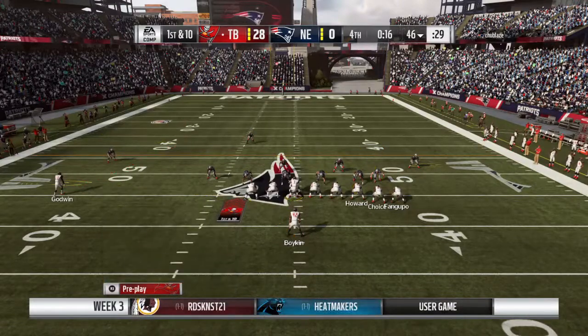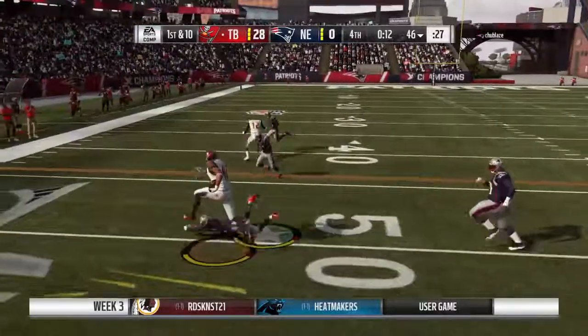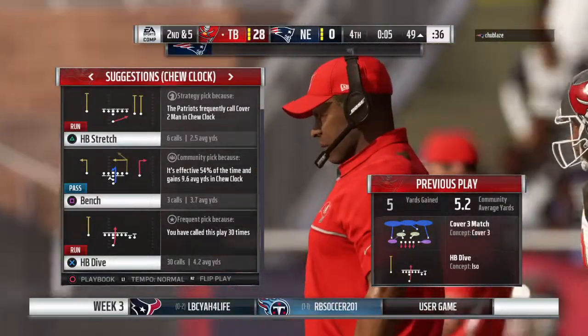Ready. And they'll run it here. 5 yards is the tally on first down. That brings up 2nd and 5.